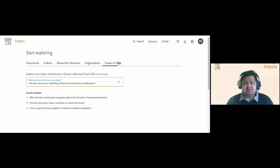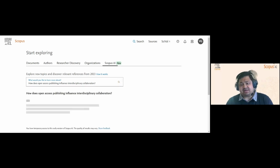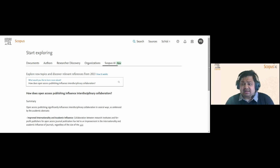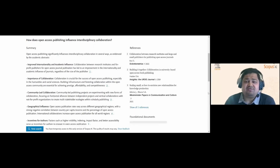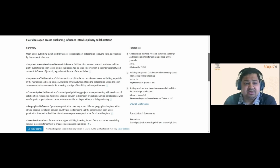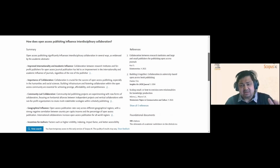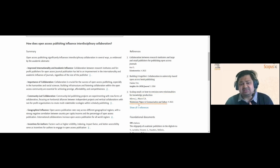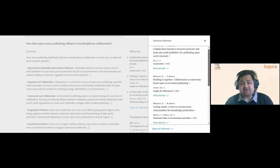This is just a sample question that I've put in, and let's see what kind of answers we get. As soon as you put in this query, the system gets to work, and you can immediately see a short summary of your query. And this is how it has answered the entire query. On the right-hand side, you can see all these references. It has used 5 of these references to generate this particular summary.